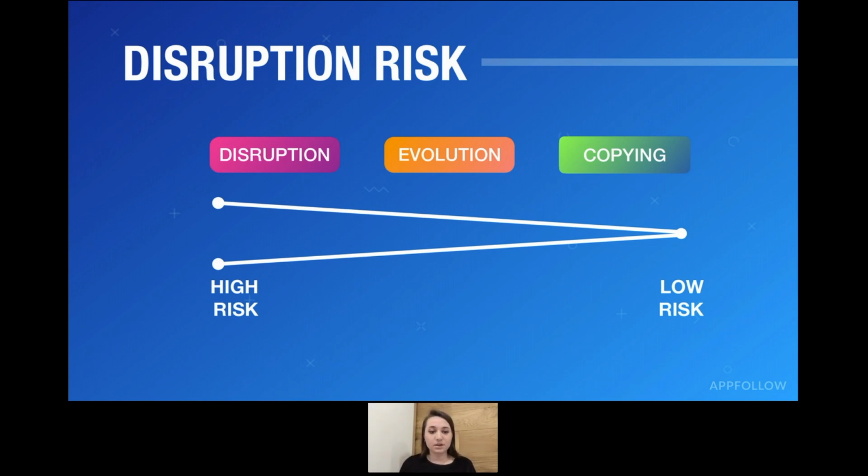And copying. You should understand that it's a high risk if you disrupt the market. Basically, if you want to play pretty safe with your business, you actually want to be somewhere here. You want to be in the evolution. If you want to disrupt it, it's okay, but the bigger the changes, the higher the risk.